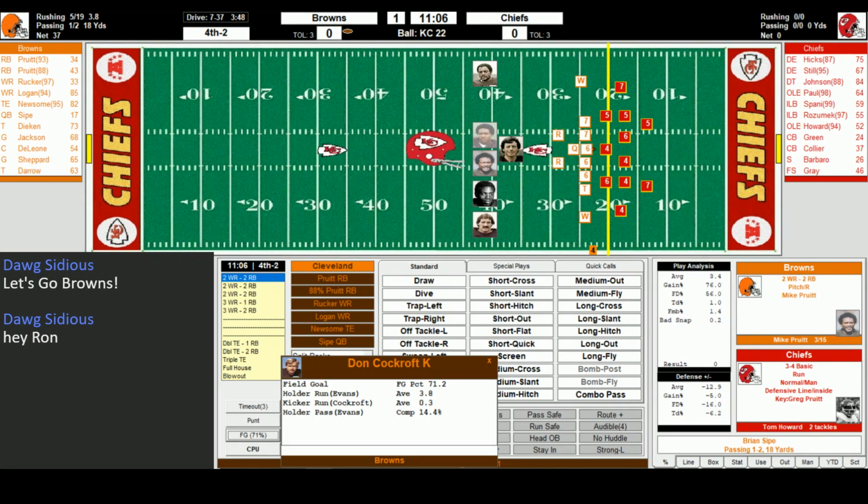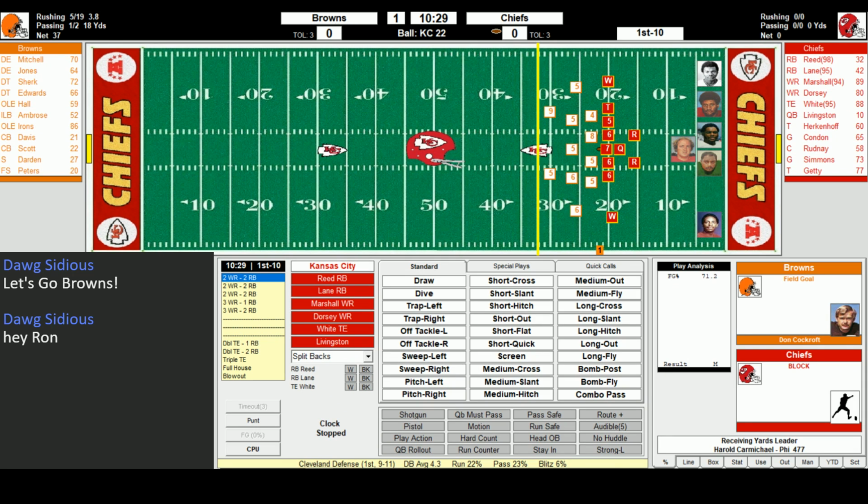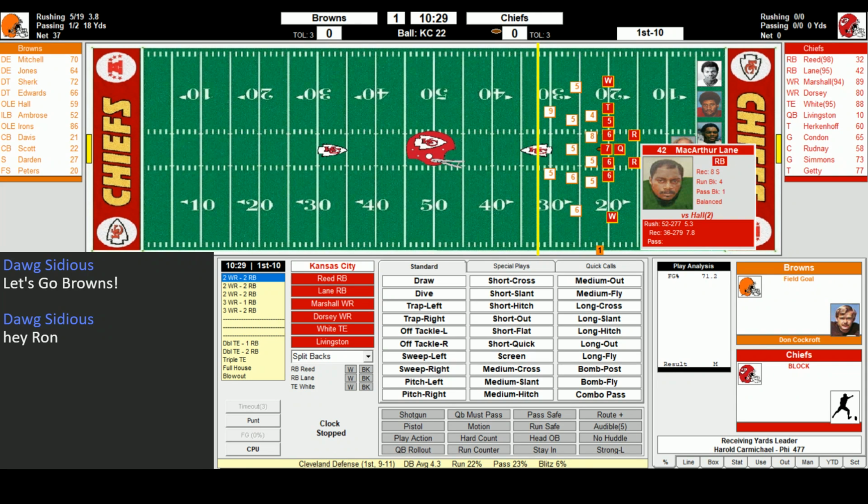So the holder is Evans, and Deloney is your center. Cockcroft to put the Browns on the board first. That tucks around and misses the left side, so it's no good. So Kansas City gets it at their own 22 after the missed field goal. Mike Livingston, who in his picture looks like he's doing his best Charles Emerson Winchester impression, is your quarterback. Tony Reed and MacArthur Lane.